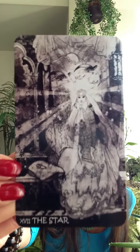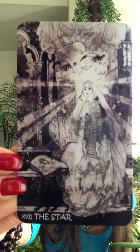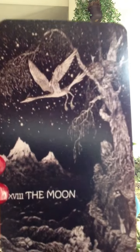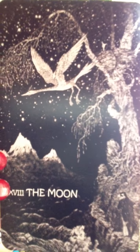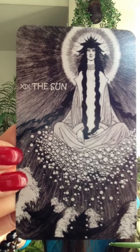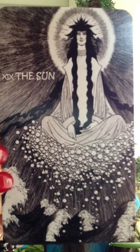Now, when I get a deck, I always ask the deck to tell me about yourself, and what card most describes your personality. And when I did, it was the Star that came up. And here is the lovely Star card. Okay. And the Moon is just gorgeous. And the Sun is just gorgeous. I like his face. What a beautiful, happy card. So let's take a look at the World.